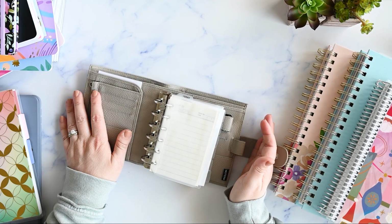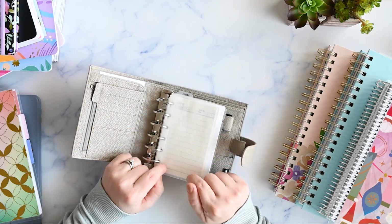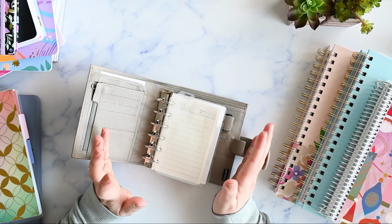I think I want to try using this as a cash stuffing wallet in 2024. I'm still learning about that. I'm still learning if that's going to work for me because most of the stuff I buy is online.